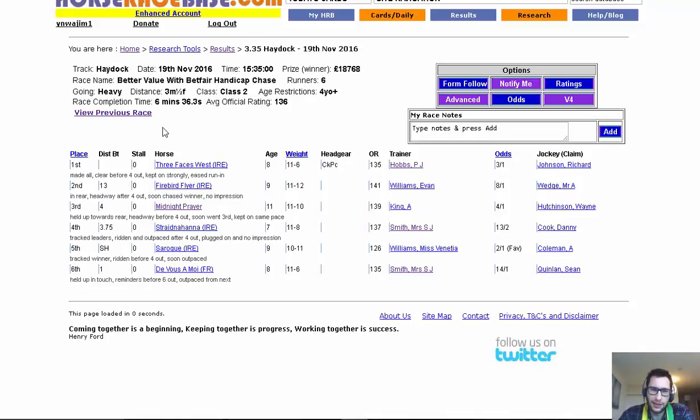Three Faces West got agitated, he was sweaty, he was pulling, he was hard to control when Johnson was trying to get him to the start. He really didn't look keen at all. It doesn't surprise me given how he pulled and looked so unsettled that they had tried to hold him up at Carlisle. Whether or not he didn't like that either, he didn't run his race, so put a line through it.